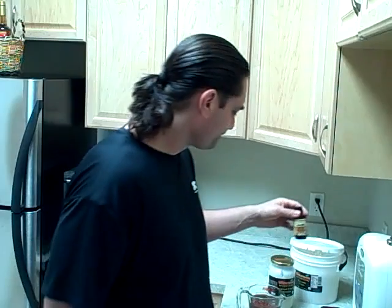You might see corn syrup in the ingredients. That's a bad thing. That'll help you to gain weight, okay? Corn syrup, sugar will actually make your body create insulin and want to pack on the fat. So we don't want that.